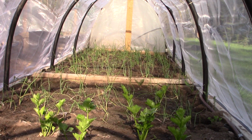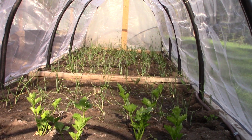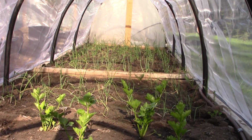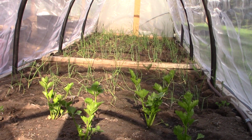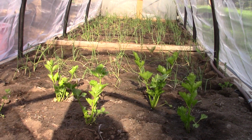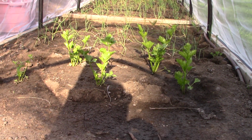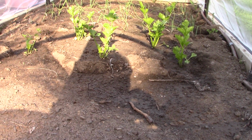But again, this is a bed that will be here for the entire summer, and we'll harvest them in late September, early October. I also purchased some celery plants, planted those in the remaining space in this bed, and there's some carrots here that haven't quite poked through yet.